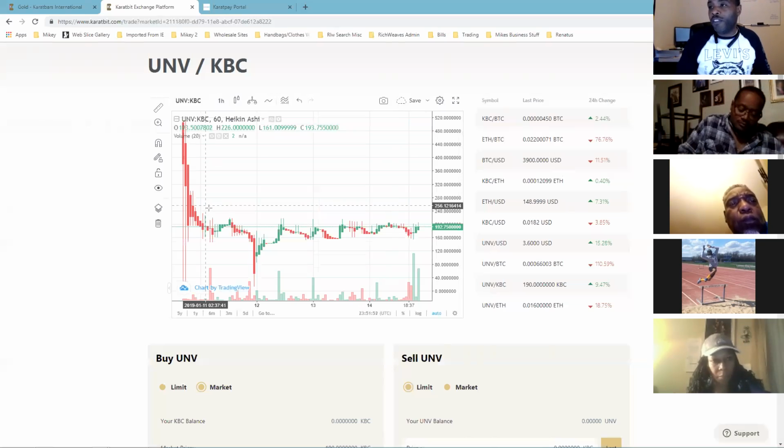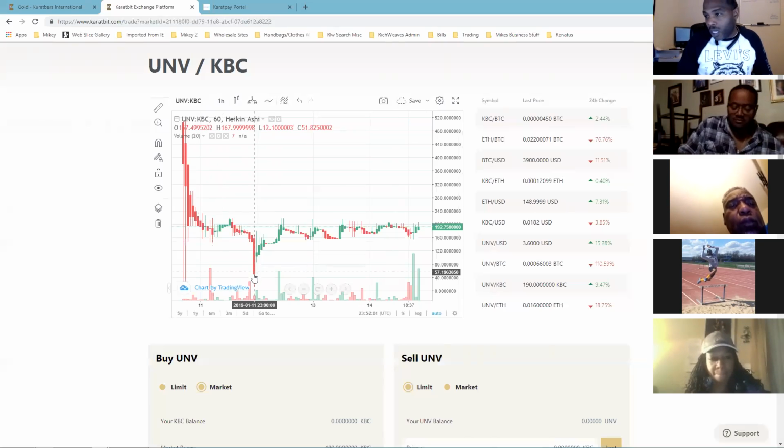Right now, over the last hour, it's doing what we call consolidation. It hasn't really made up its mind. It did a little spike right here back on, what day was this? This was on the 11th.